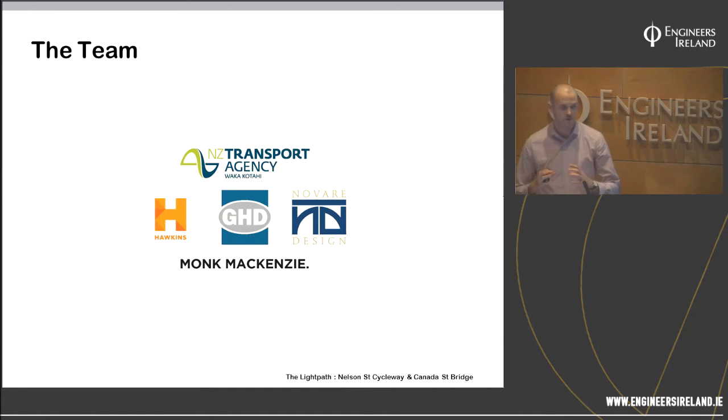So here you have is the core team. On your left is Novare, who are a structural engineering consultancy and specialist bridge designers. And this is who Andrew worked for, and they were responsible for the Canada Street Bridge design. In the middle you have GHD, an engineering consultancy who I worked for. They were responsible for design of the other aspects, which included the off-ramp, the intersection and tie-ins, as well as coordinating the design commission, and then during construction, administering the construction contract.